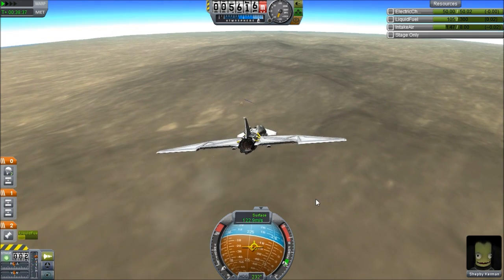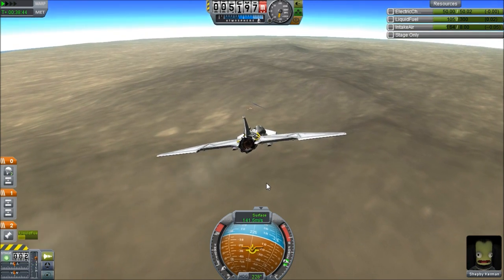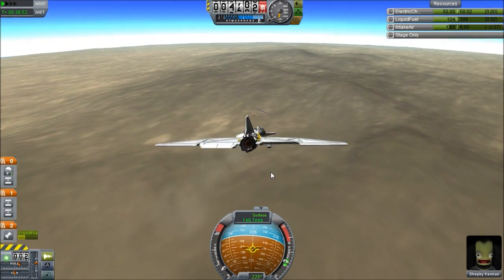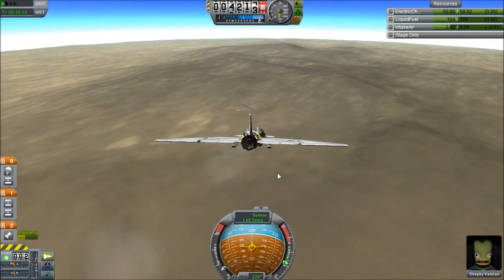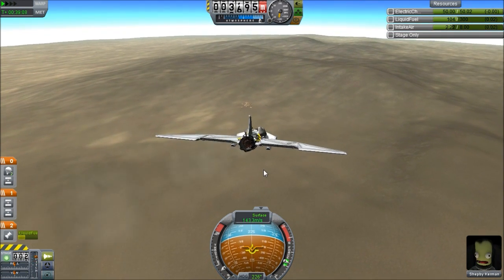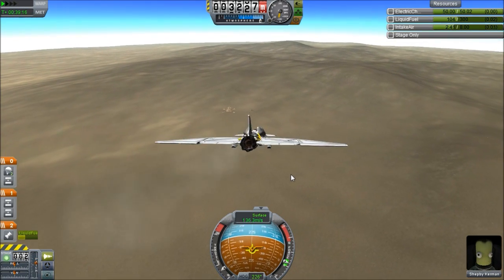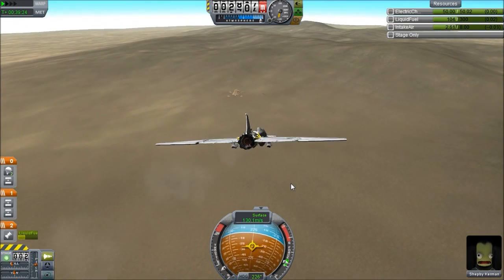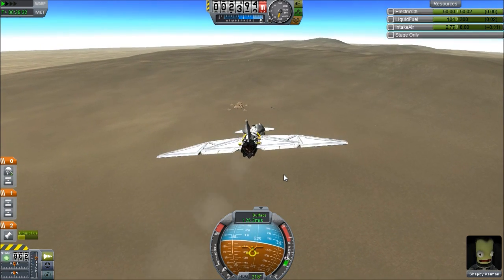Okay, well we got plenty of fuel, so what I'm going to do is a quick aerial pass over it. See if I can pick up any useful features or artifacts. Well, that may just be a crack in the terrain. Yeah, I think that's just a crack in the terrain.